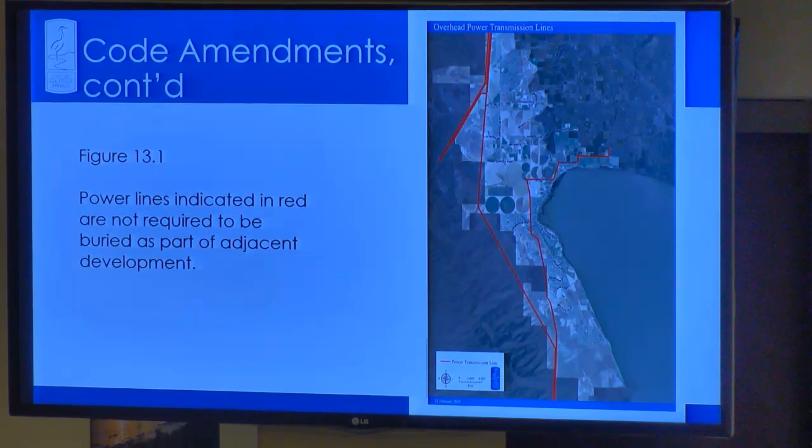So the map is, we actually had to adjust the map a little bit based on what the first version was. It was actually identifying lines that were not transmission. It was identifying lines that were not distribution. We ran this through engineering, and we've even looked at the street views on Google to see what types of lines were there. So this map now does reflect those lines that would not then have to be buried.